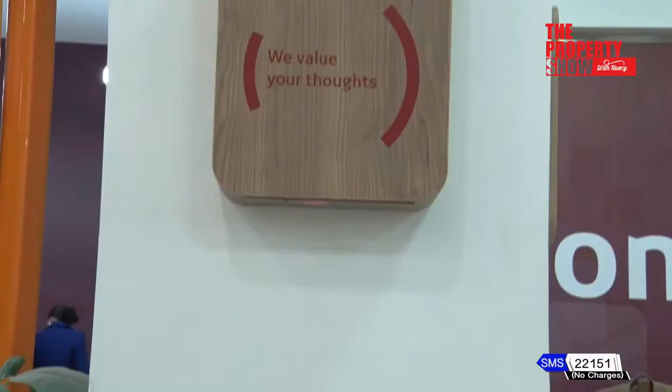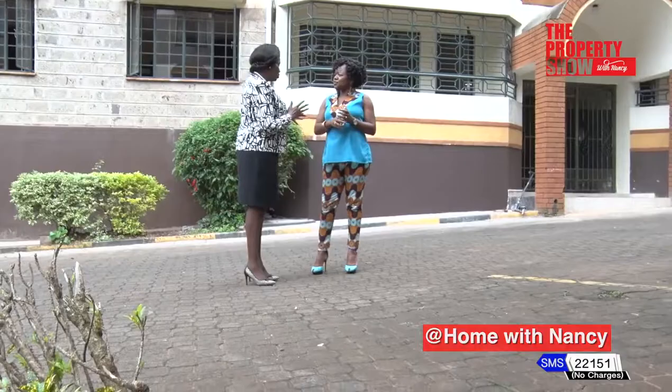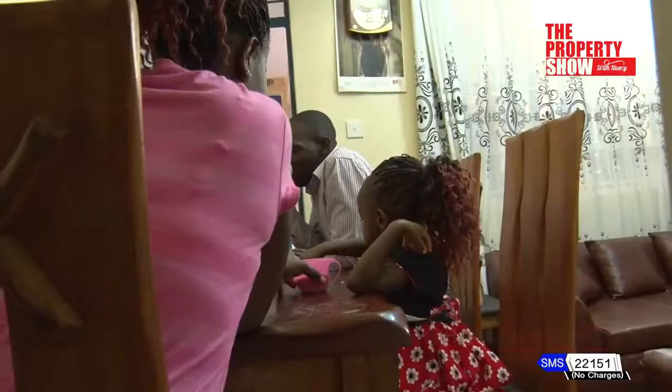We'll also get to hear experiences on home ownership journeys. Do your homework, compare, make sure that everything checks out. For me, key was children not having to sleep on the road in the morning or sleep on the road in the evening.